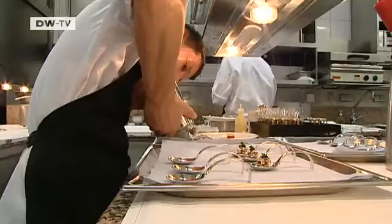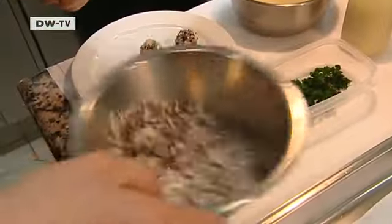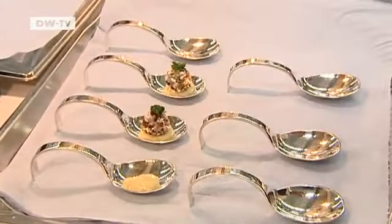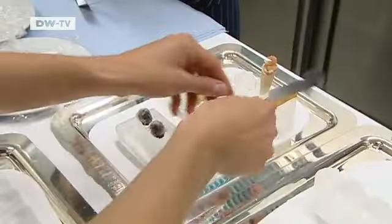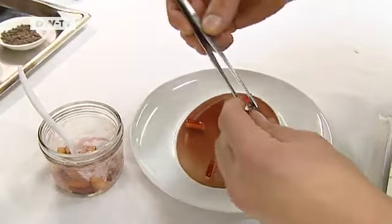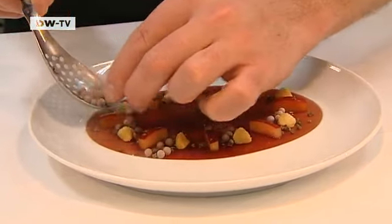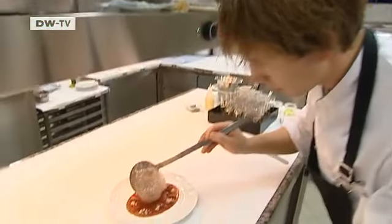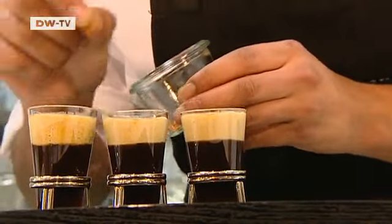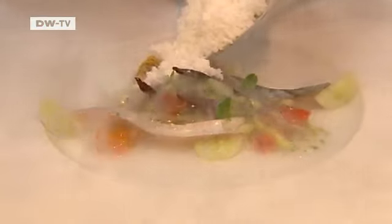The chef is Sven Elverfeld. His menu includes some old German favourites, such as Königsberger Klopse, a kind of traditional meatball. But in his kitchen, they end up looking completely unfamiliar. This is goose liver. Though not recognisable as such, it's served with some unexpected accompaniments. Sven Elverfeld believes in combining the familiar with the innovative.